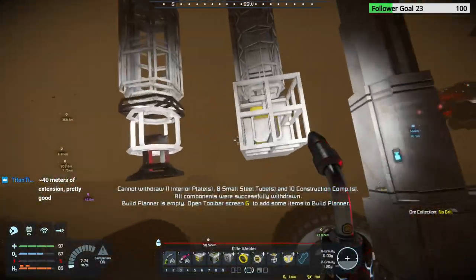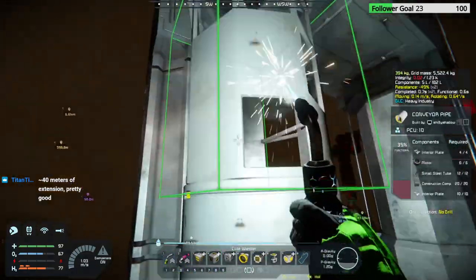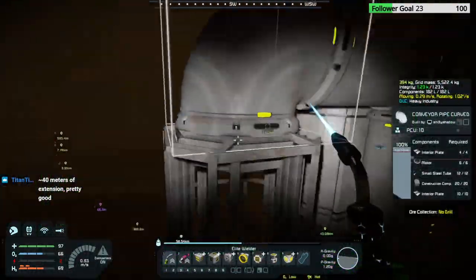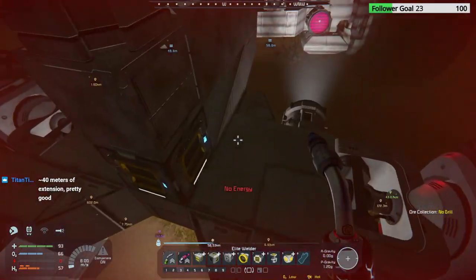Yeah, hopefully it'll be enough to mine most things. I have a feeling it's going to be just short of a few things. But those should be resources we don't need tons of. No energy.